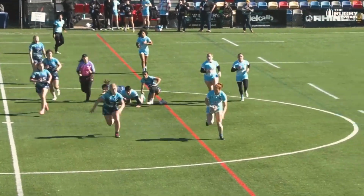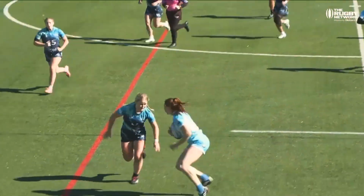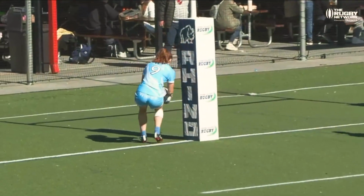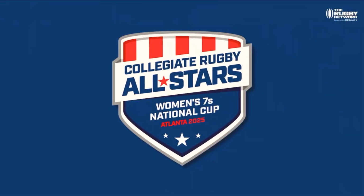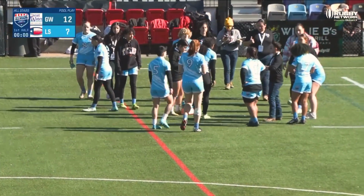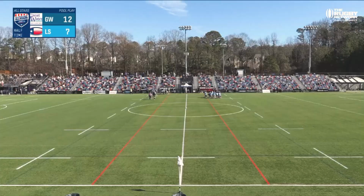So, again, doing a lot in the middle. Look at her. She almost runs directly to the sideline. I'd love to see her swap the ball there, use her opposite fend, but the footwork is flashy, and it is effective. She gets another try. We still have a whole second half coming at you right now. Great Waters on top, 12-7.